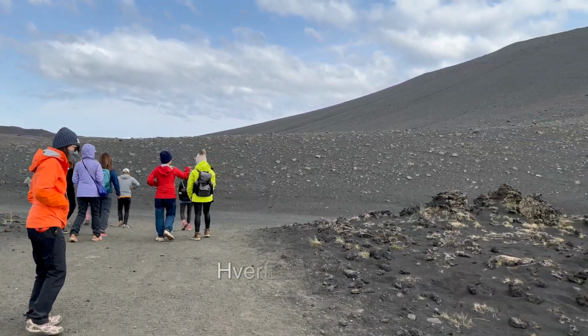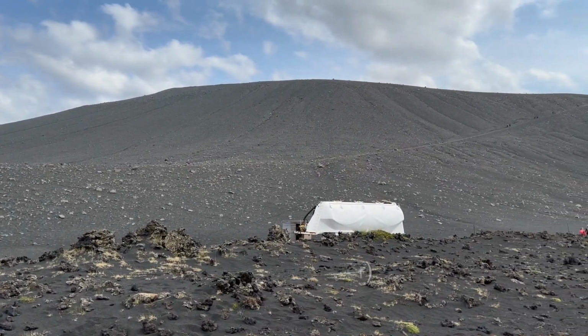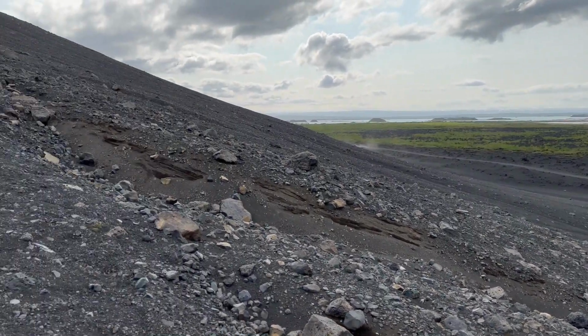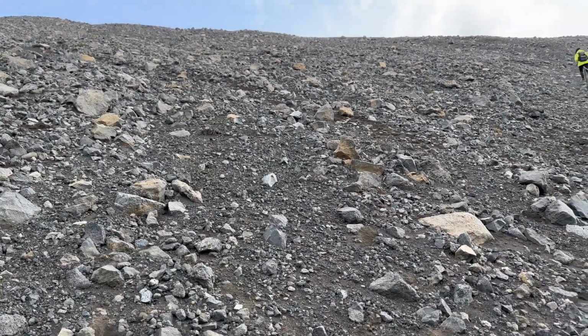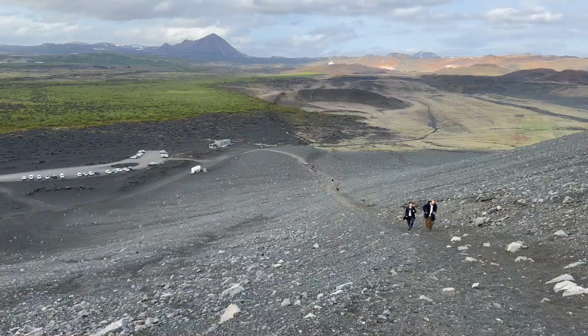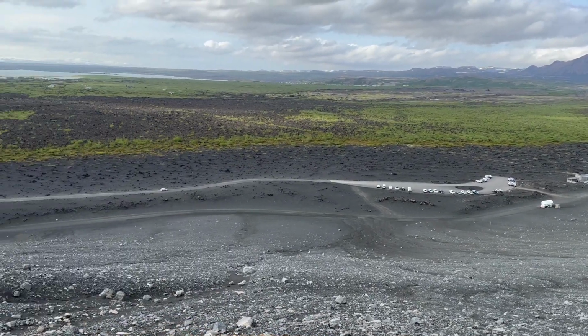Okay, here comes the fourth activity of the day. We go visit a real crater. Now you see, this one is huge and tall. Cannot compare to those we visited earlier today. This volcano is said to have gone through a big eruption 2,500 years ago, but is now dormant.